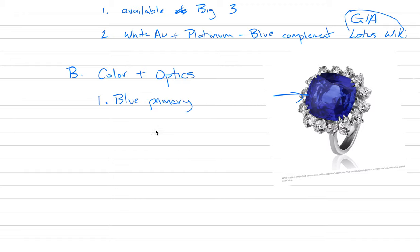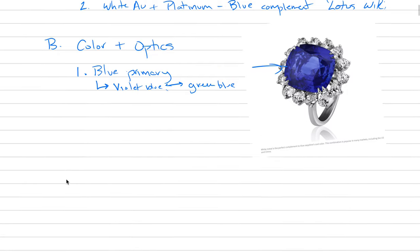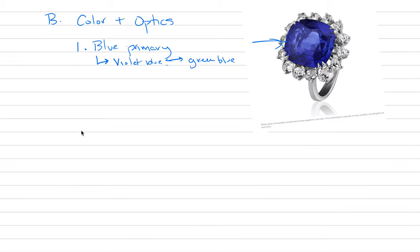And with color snobs out there, there's all these different variations and hues that are possible. And with sapphire, you can call it a blue sapphire if it has a bit of a violet blue ranging to a green blue. All these are going to be acceptable hues of blue. If it's not within that range, then we need to call this a different type of sapphire, which is called a fancy sapphire. And we'll get to fancy sapphires a little bit later. So blue is our primary color.